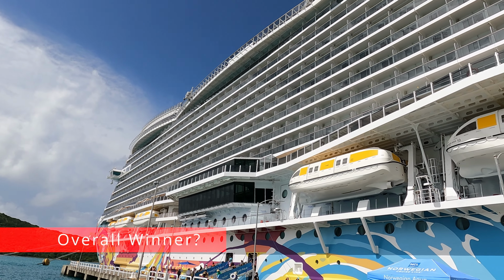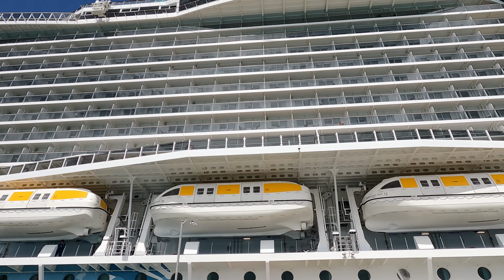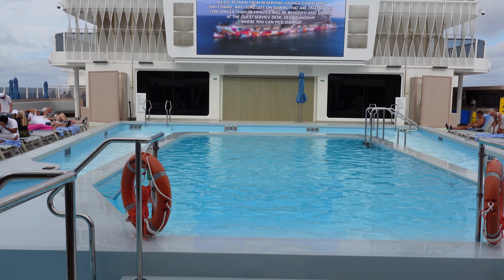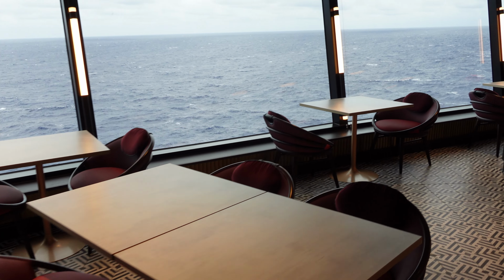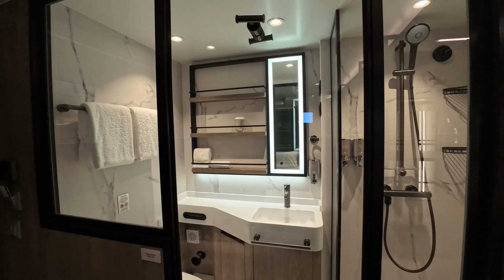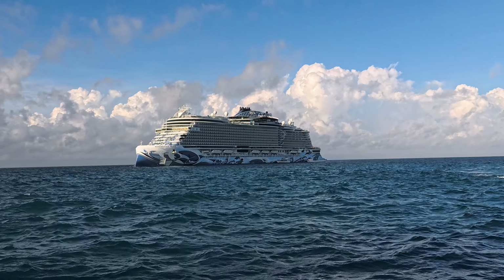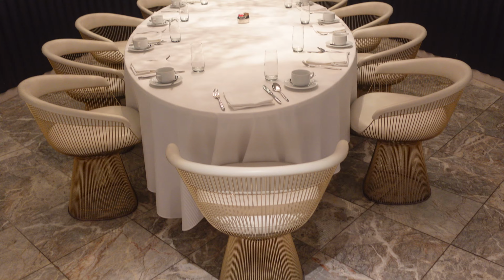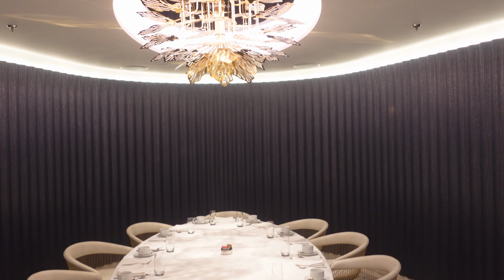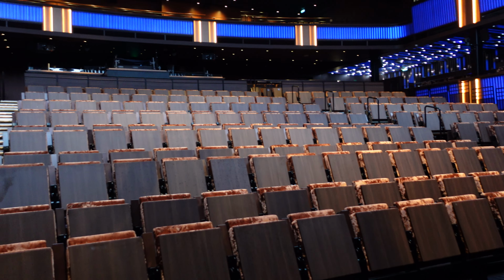So overall, which ship would I choose? Honestly, I think Norwegian Aqua looks the more refined ship overall. The larger pool areas, improved space usage, additional dining venues, and practical changes like the larger bathrooms all suggest Norwegian has listened carefully to feedback from Prima. Prima still deserves a huge amount of credit for introducing what is arguably Norwegian Cruise Line's most modern and upscale ship class yet. And honestly, both ships still look incredibly impressive overall.